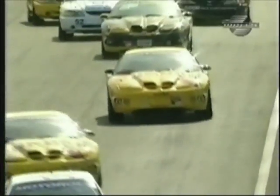3 hours in duration altogether. 2 different drivers in all of the cars. 4 different classes, as always, with the Motorola Cup. And what this also means is we're going to see a whole bunch of pit stops along the way, too. The field getting lined up, ready for the green flag.